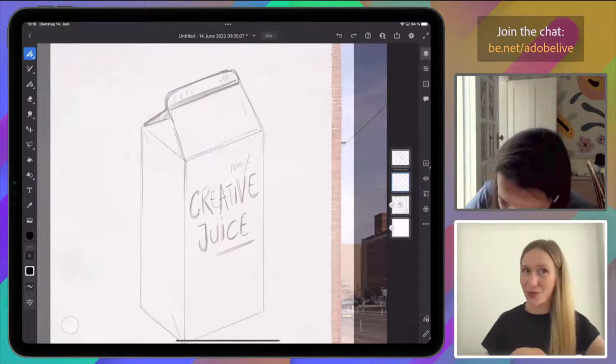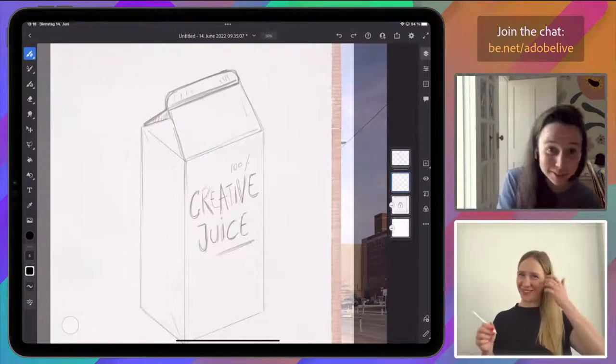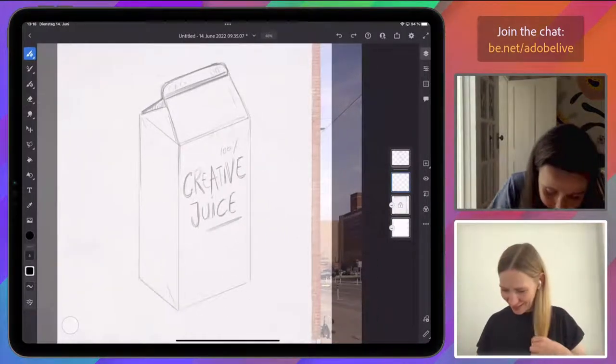And it's also very helpful to lock the layer, because otherwise you end up drawing on the wrong layer. That would be my downfall, I think.